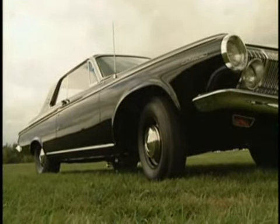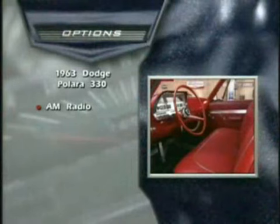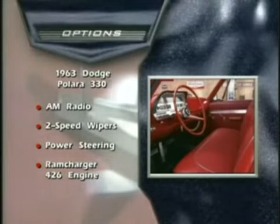The price tag for this ready-to-race Mopar? $3,602, which included AM radio, 2-speed wipers, power steering, and of course, the 415-horse Ram Charger engine. One of the greatest things about superstock drag racing in that period of time was how level the playing field was. You didn't have to have a lot of money to be competitive. You just had to have the passion. Mopar's turnkey race cars made this Walter Mitty dream a reality for more than one young race fan.